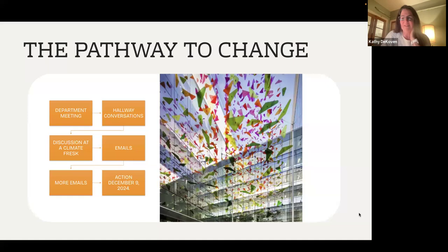And so there had to be a lot of conversation, slowly but surely. We managed to come up with a roadmap for how to go about doing this through a bunch of conversations, emails, department meetings, talking to Stefan also at a climate fresque at his place. And through all of this, we ended up coming up with a plan.